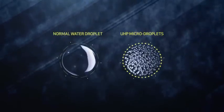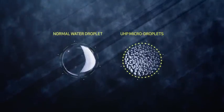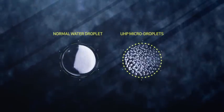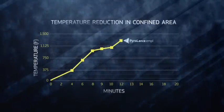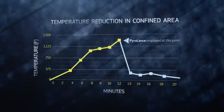The ultra-high pressure mist PyroLance produces is made up of billions of tiny micro droplets of water. Since together these micro droplets comprise much more surface area than ordinary water drops, they are far more effective in taking on the fuel source of the fire, neutralizing fire vapors and reducing fire scene temperatures. PyroLance's amazing cooling power can decrease temperatures in confined fire areas by more than 900 degrees in under a minute. This creates a far safer environment for a second team of firefighters to enter the structure.